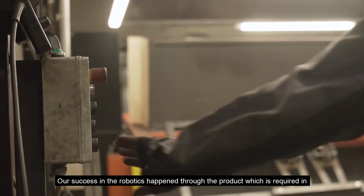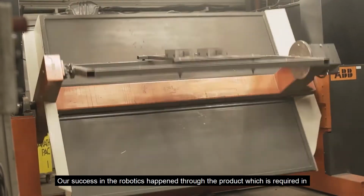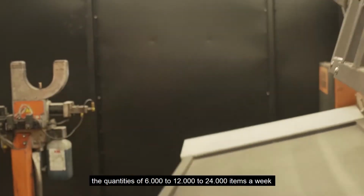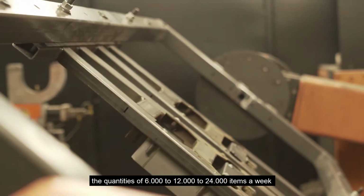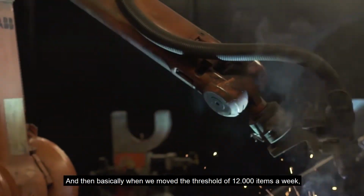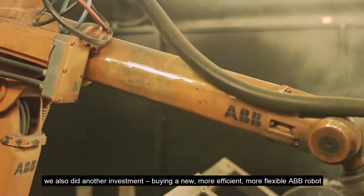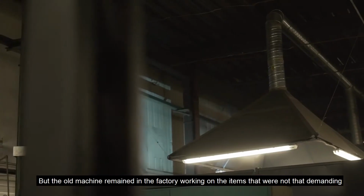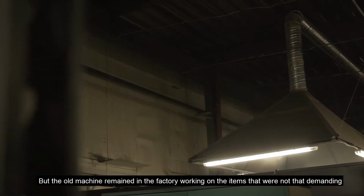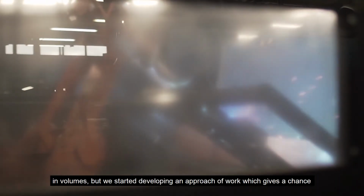Our success in robotics happened with the product which is required in quantities of 6 to 12 to 24,000 items a week. And when we moved past the threshold of 12,000 items a week, we also made another investment, buying new, more efficient, more flexible ABB robots. But the old machine remained in the factory, working on the items that were not that demanding in volumes.